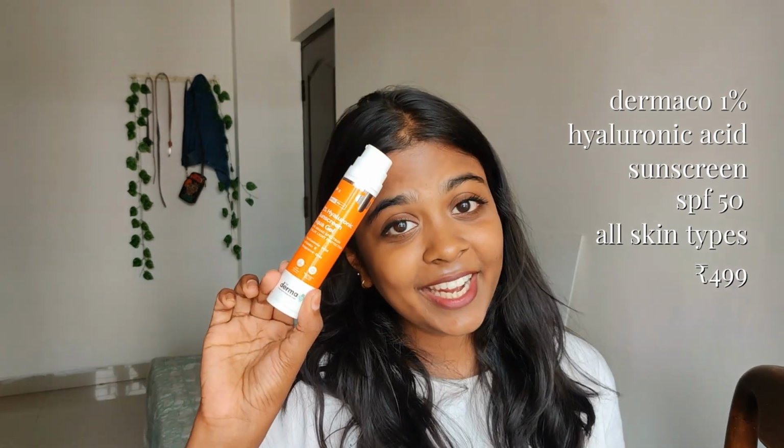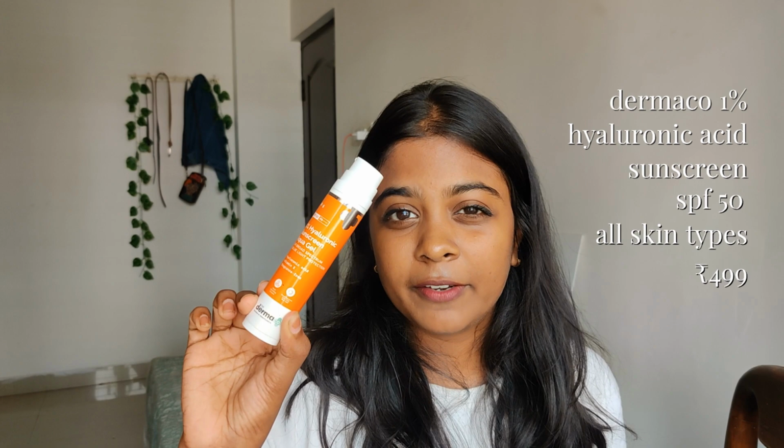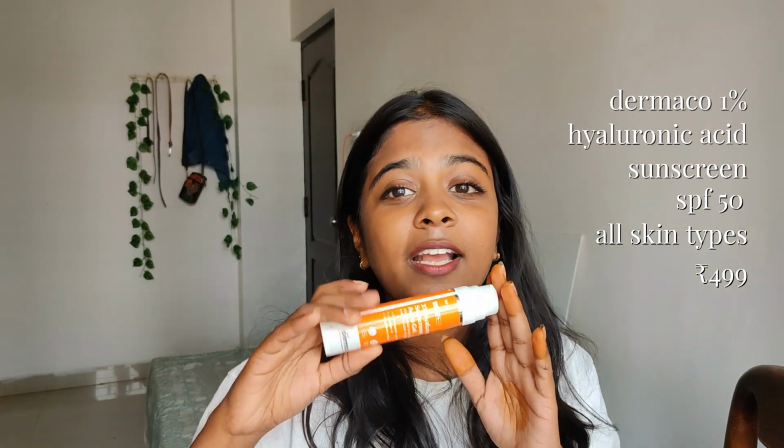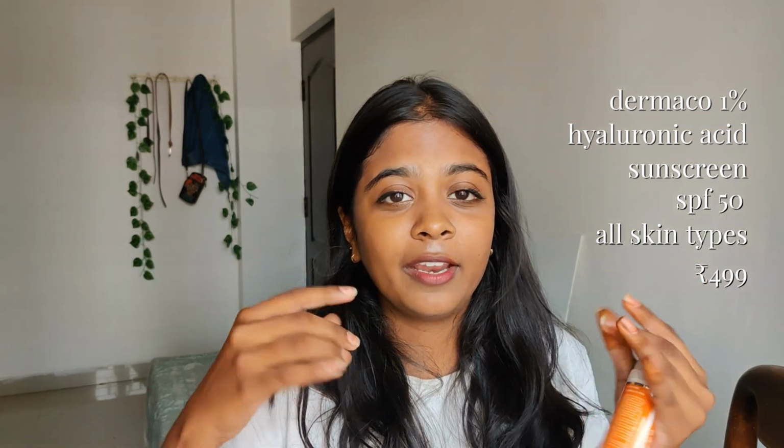It feels refreshing and light on your skin. It has a gel consistency and it has 1% hyaluronic acid, so it feels a bit cooling on my skin. It does not leave much of a dewy finish like the Aqualogica one, and it's a bit lighter than the Aqualogica one. This is a sunscreen I end up wearing when my skin feels super dry because it has 1% hyaluronic acid, and it kind of leaves my skin feeling hydrated and nourished.